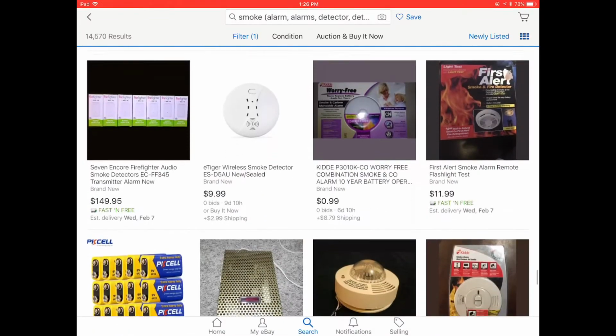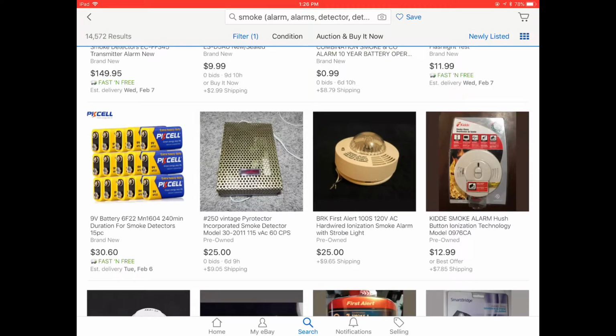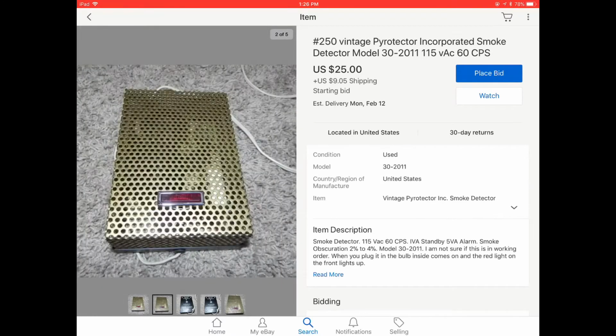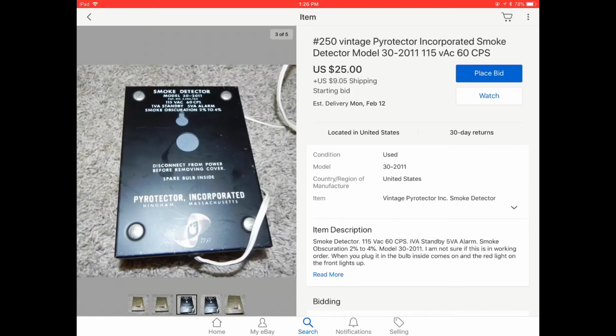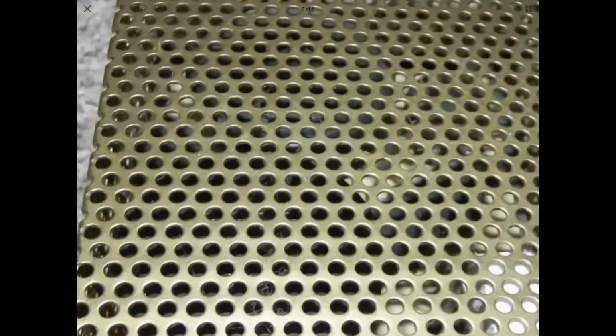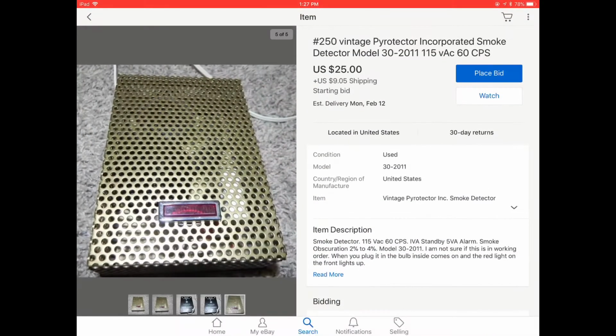Then there's this power detector here. This is before their smoke panel. I think it was after the round one. This is what they had in the Kaler. You saw the picture of that in my tour video. Now I zoom in here. I think that's the horn up there. So yeah, that's pretty cool. Possibly.